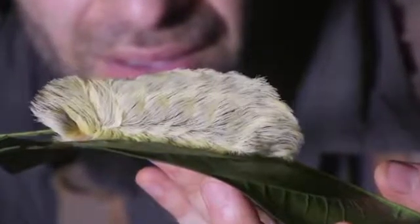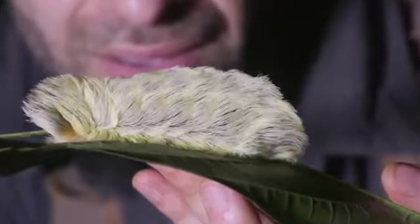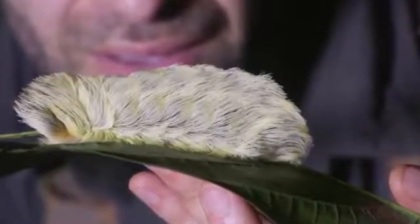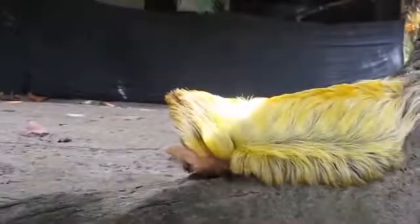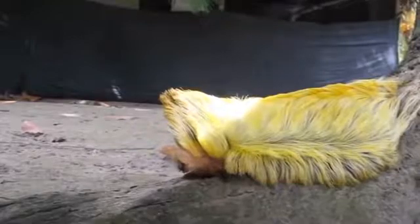The appearance of the puss caterpillar makes it interesting to curious minds, including young children, gardeners, and even just those young at heart. You guys. However, you don't want any of these things to sting you, believe me.